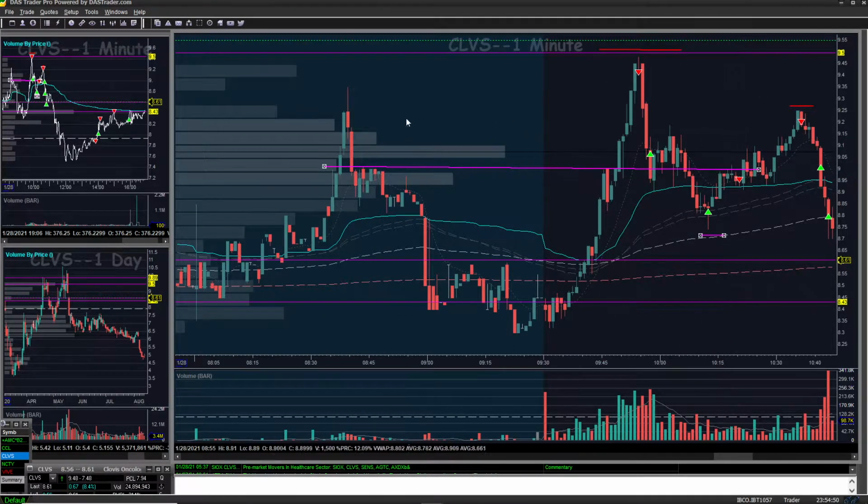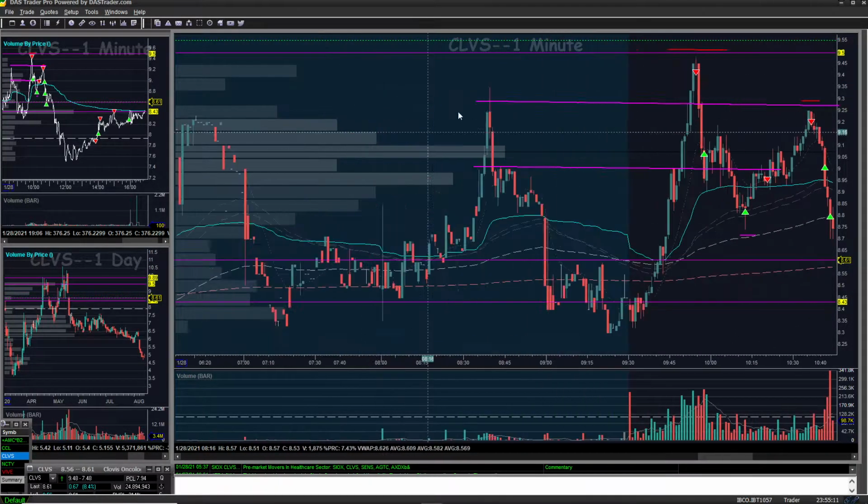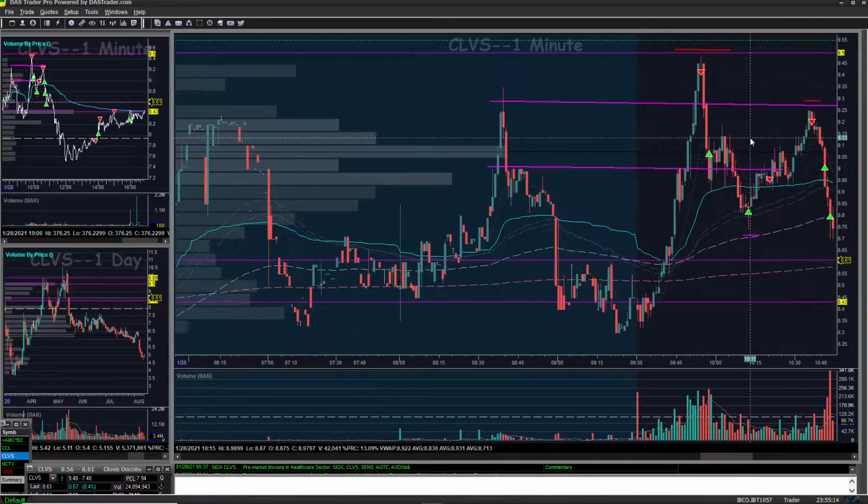Was thinking this could be resistance. I did have a plan to add into a liquidity level up at 930, I believe it was, coinciding with this level. So I took a starter here, bounced up, and then it comes right to this level, and I got pretty lucky here because I was pretty close to my stop out, as I mentioned, 930. But I played the liquidity level here, also the pre-market high, which worked out perfectly.